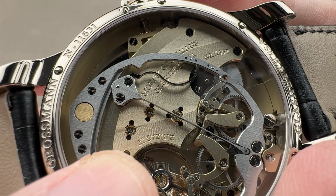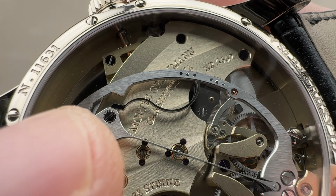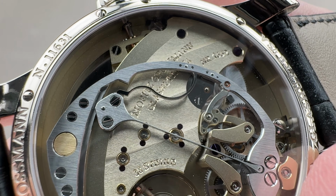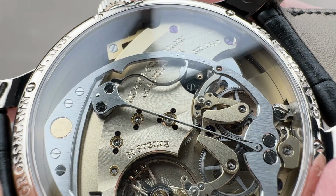Take a look at the bridges too. You see all the characters, the numerals, and the letters. These are freehand engraved into the bridge. Those are not executed with a drill, a lathe, or a laser. Everything about this movement is exceptional.